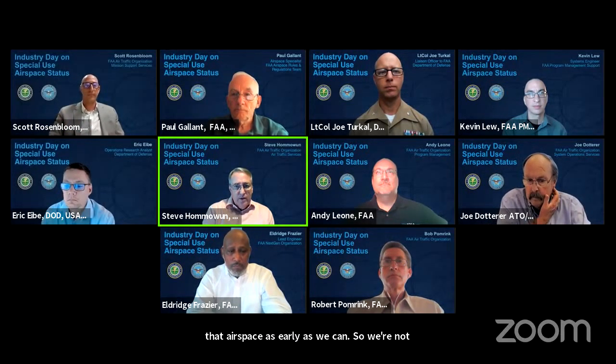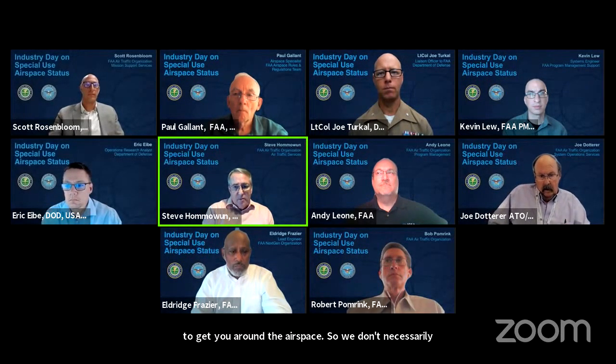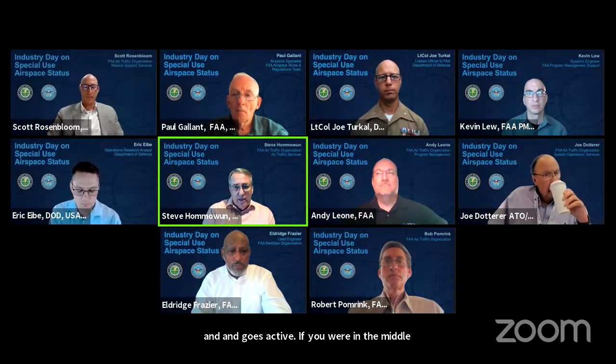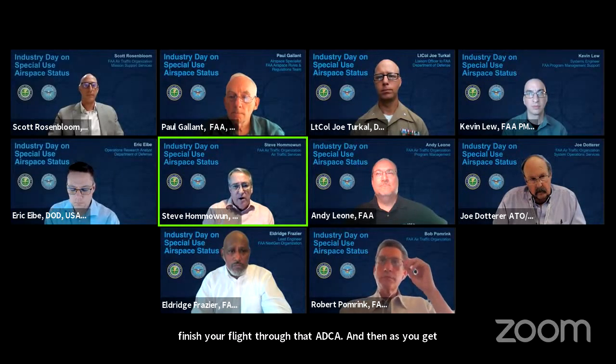So we don't necessarily have an airspace violation, and your aircraft does not violate the active ATC assigned airspace. The other part of it is that often when an ATCA goes active, if you're in the middle of it, we'll also go ahead and get an exemption for you to finish your flight through that ATCA. And then as you get clear of the ATCA, the using entity will be able to use more of their available airspace. And then I guess I will turn it over to Eric next.